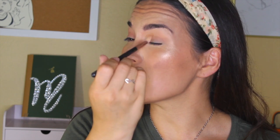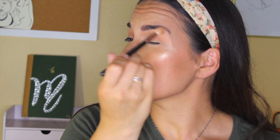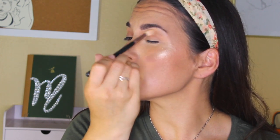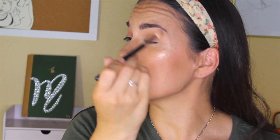And basically, a transition color, from what I understand, is just to kind of set your eye, make it not so dewy, and kind of have something there so that colors you really want to place on next are not going to stick or blend weird. This is kind of just setting you up for success. That's basically what you're doing right now. Did that.